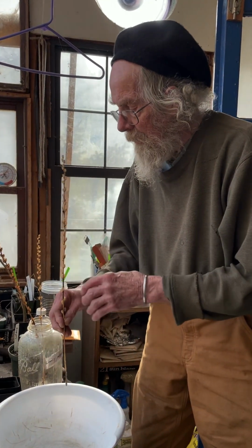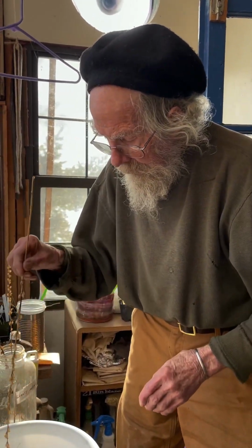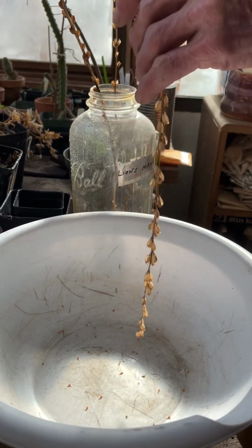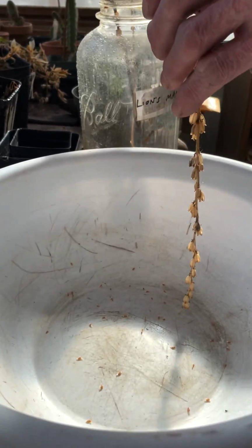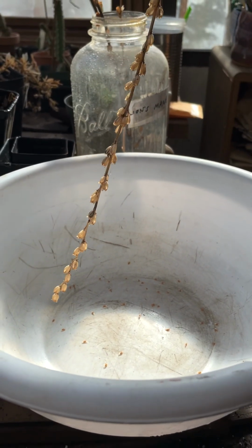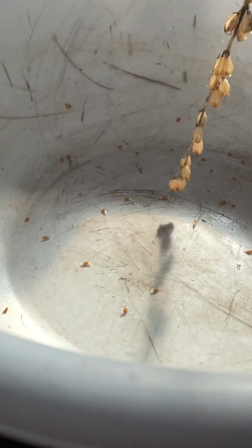So I collected these rather late, and I think that these are probably mostly empty. But they have a few seeds left in them. So the easiest way is to wait until the pods are open and then just tap the seeds out. And then you get nice clean seeds. Alternatively, you can crunch up the whole thing, but then you're going to have to sift the seeds out from the husk. So what I do is like this, and I get some nice clean seed, which I then sell.